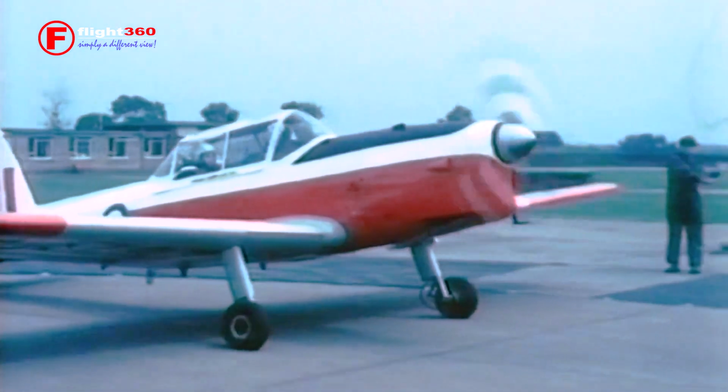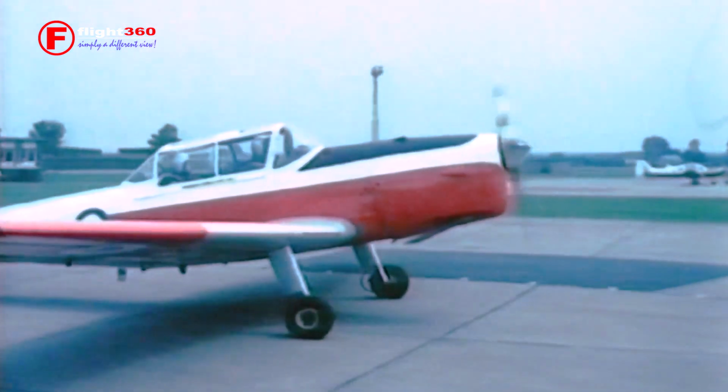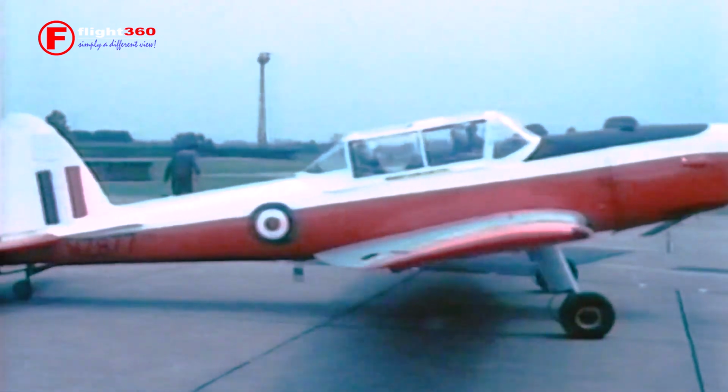Tell the pilot if you've flown in a Chipmunk before and whether you want him to carry out any particular maneuvers.